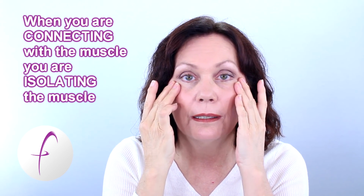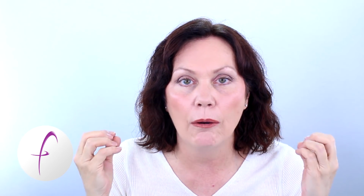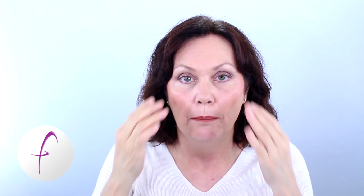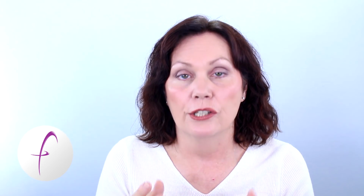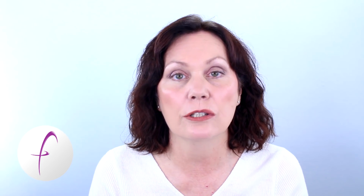And feel the muscle. Have a feel of it. Just move it around a bit to understand how it moves, which way it moves. Because you might squeeze it, but it moves up and then out naturally. So start to understand how the muscles move. And the way you do that is to make a connection with that muscle.